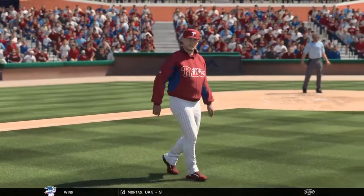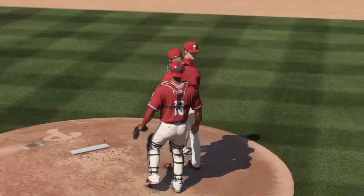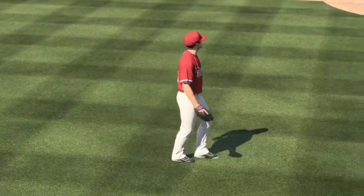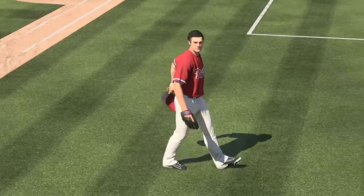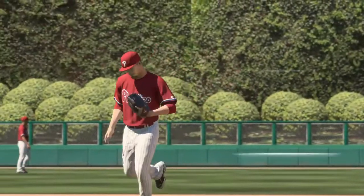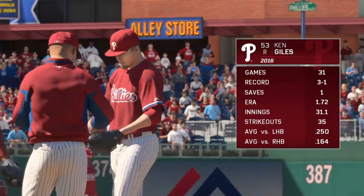Here comes the Philly skipper on his way out toward the mound. And a change is forthcoming, as that'll be all here for Cole Hamels. So a strong performance as he worked his way into the 9th, but he'll let the bullpen try and close with the final 2 outs. Ken Giles will come in now working with a huge lead, so he'll just look to get some work in here.